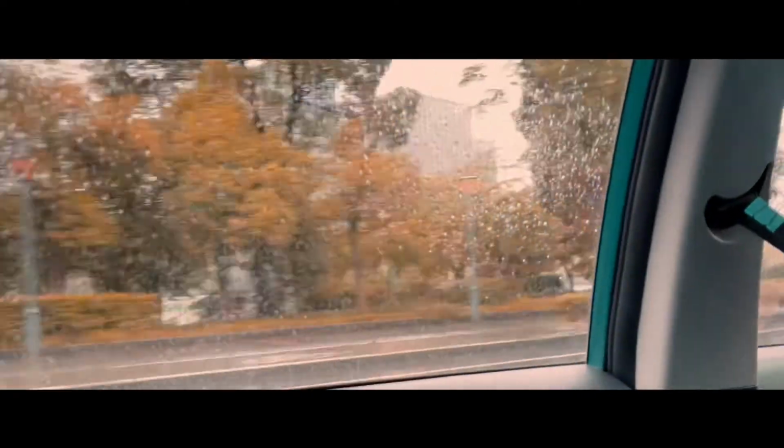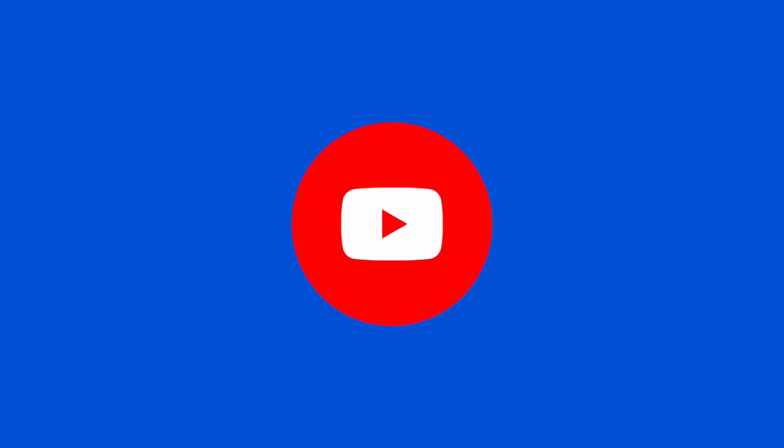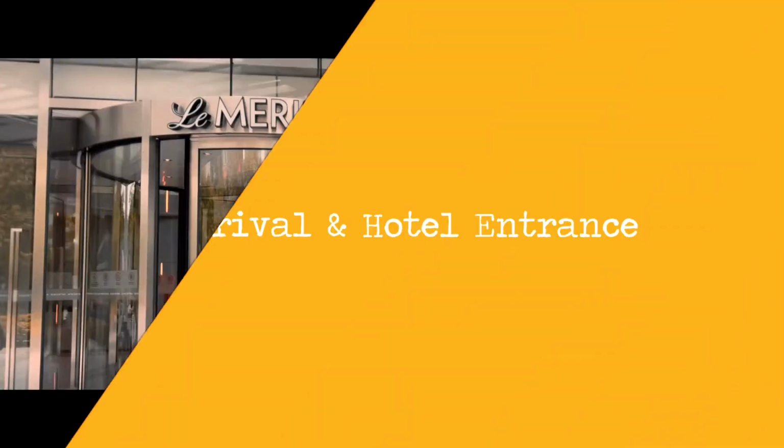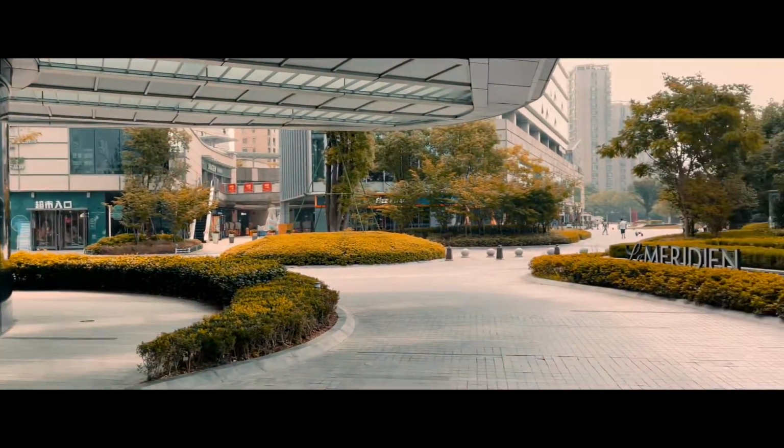Here in the beautiful city of Hangzhou, China. This is in the Binjiang district area of China, which is one of the more upscale areas. It also is quite pricey, but it has so many wonderful amenities.